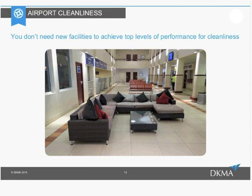Take this example. This is Upington in South Africa. The airport has 50,000 passengers per year, so a very small airport, older facilities, limited budget. On the other hand, they're able to achieve among the top levels of passenger satisfaction in the world just because they do a really good job of managing their facilities well. If you look at that terminal, it's kept perfectly spotless. The ground is clean, everything is neatly lined up. You can tell the staff at that airport is proud of their facilities and is doing their best to actively manage the experience in the terminal.